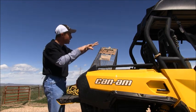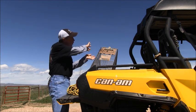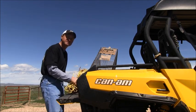Put the blanket over the cage, use the tarp again as some protection, take it to where you want to let it go, and then open that cage door real slowly, lock it open, back off. That tarp again will act as a barrier in case it does spray.